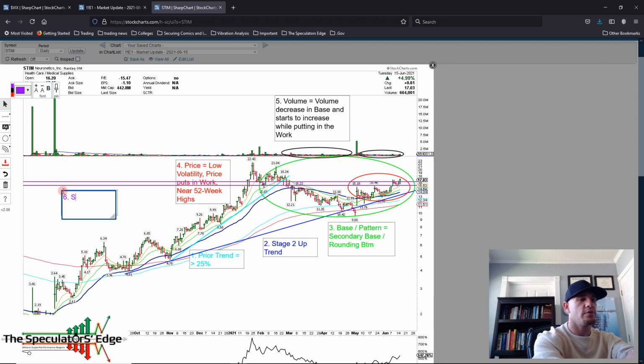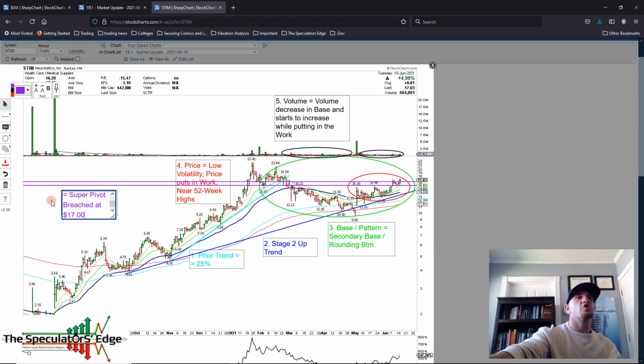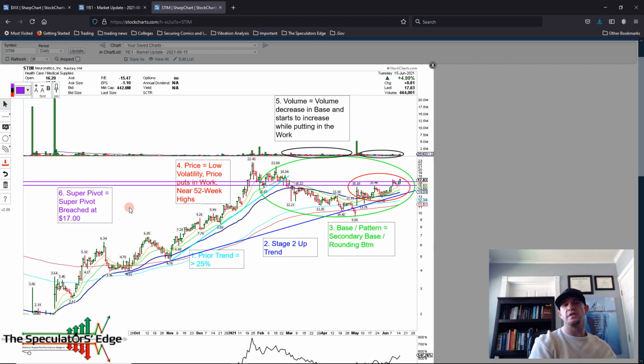Super pivot breached at $17. It's always good to have those rounding numbers. Those are usually psychological levels, like 17, 1750, 18. Those are usually pretty good psychological levels within the market, where you're going to get some resistance or support, okay?